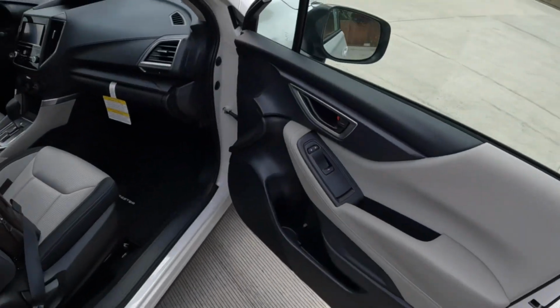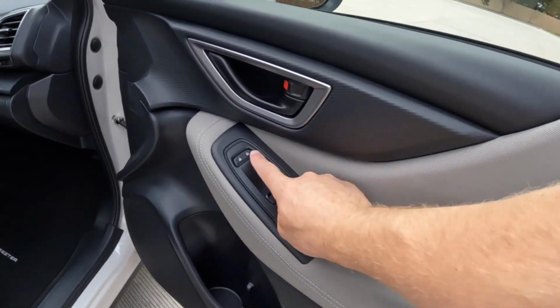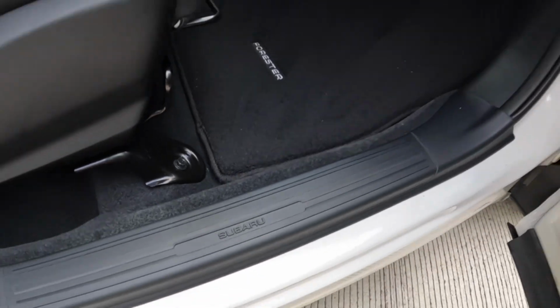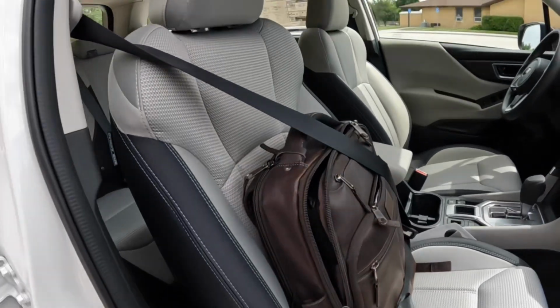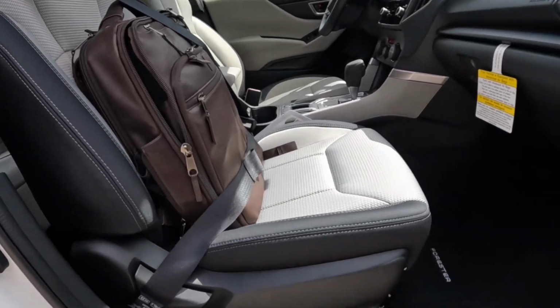But if you're going to ride shotgun, what do you get up here? Basically the same door panel as the driver, minus a few of the extra window controls and options. Baby size Subaru on the door sill, cloth seats. Of course, you just have the manually adjusted seats, which are comfortable. Just holding on, knowing it's in a 5-star crash tested vehicle.